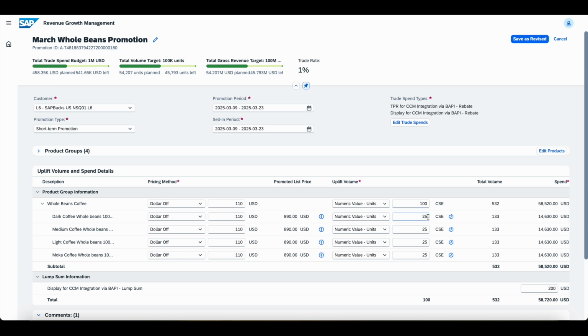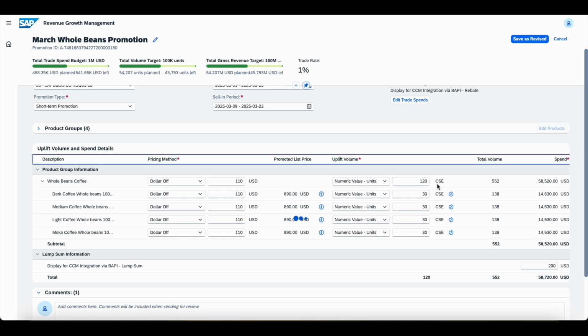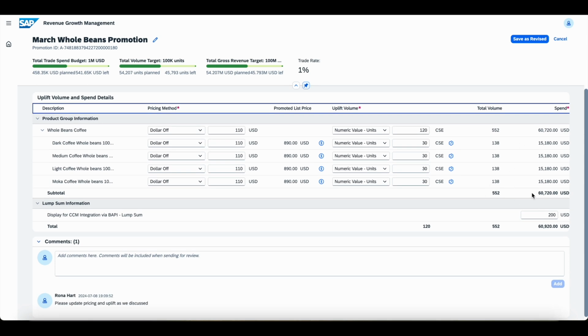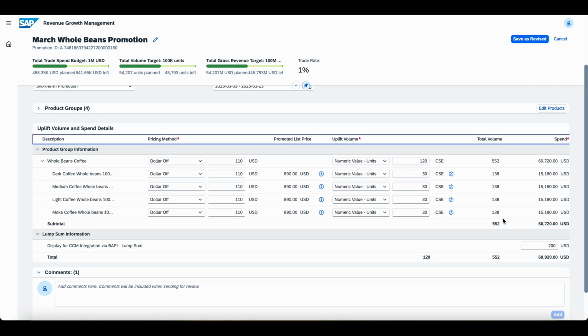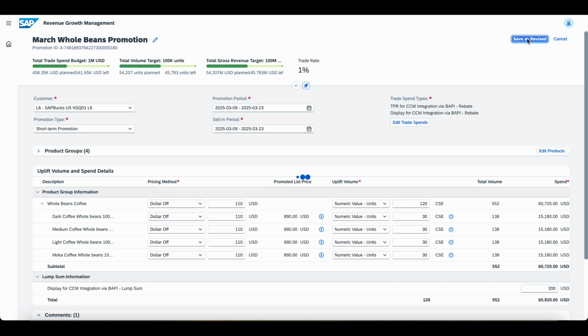And I'm also going to update the uplift because a deeper discount should mean more uplift. So here I'm going to change the uplift to 120 cases. All the numbers have been updated automatically here. So I'm now going to save the promotion as revised.